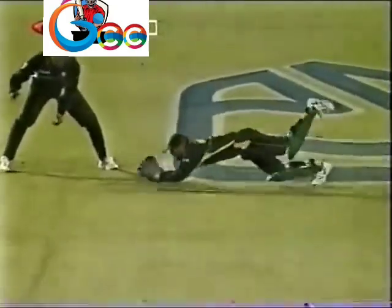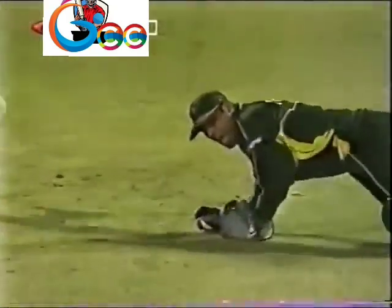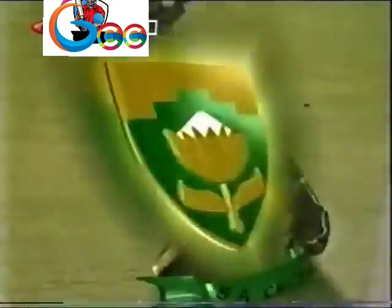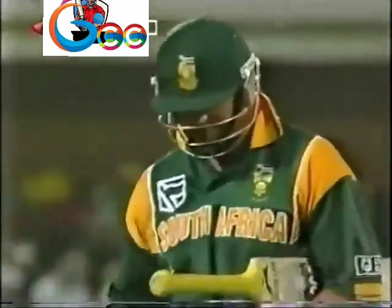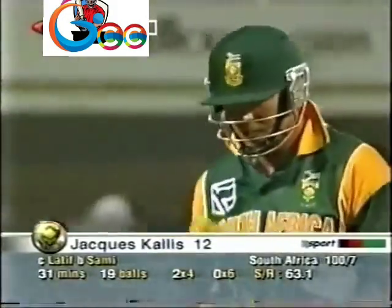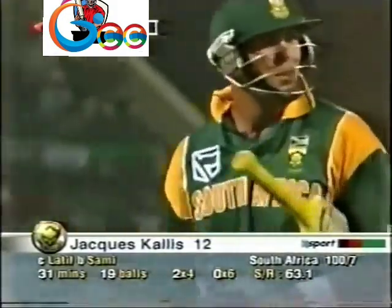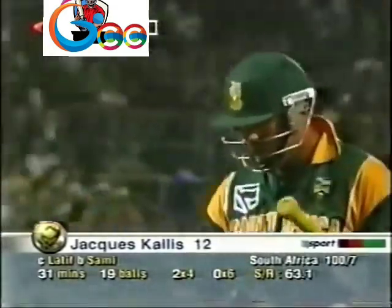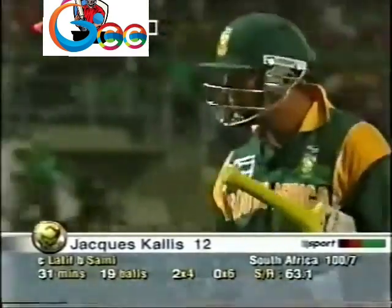For the South African batsmen, they're looking for runs, quick runs. Had to chase at that one. Edge, and Rashid Latif has taken a brilliant catch. 7th wicket gone. In South Africa, well, their hopes of winning this game are going back with this man, Jack Ellis. South Africa 100 for 7.